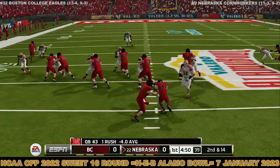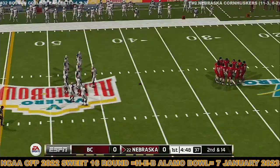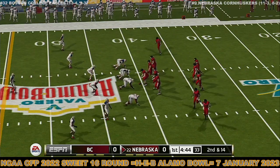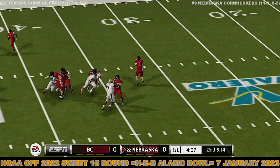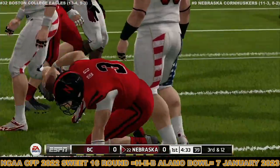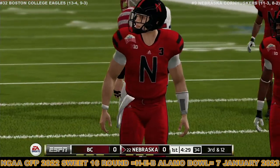A good tackling safety is key for any defense. And if they can diagnose a play like this guy can, he can be a real menace. So it's second and 14. Ball on their own 40. The cavalry's coming. Slides down. He didn't get a bunch of yards, but it's better that he protects himself rather than taking a big hit on that play.